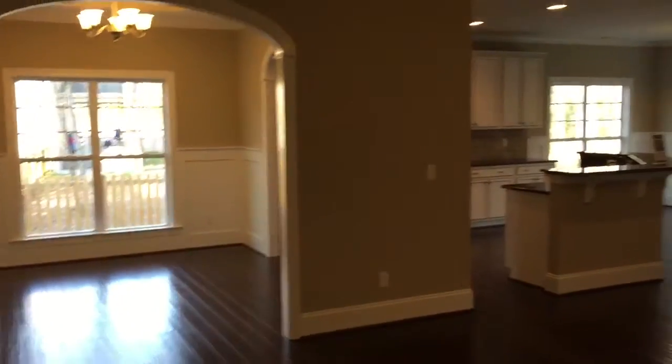So here's the secondary closet. This big old closet here. And you got a pull down attic storage up there. Back into the laundry room. And that's it.